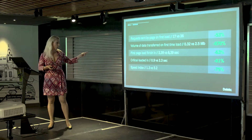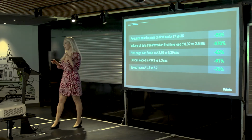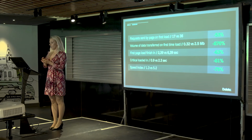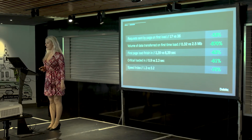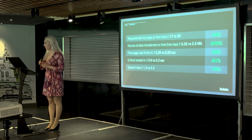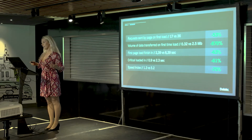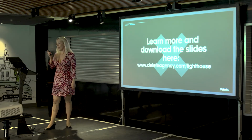Critical loads also in under 1 second, and that speed index, which is an indicator that you get in Lighthouse, has reduced by a staggering 75%, which I think is about a quarter of the current industry standard. So it really is phenomenal, and none of those things are particularly complex. They just take time.